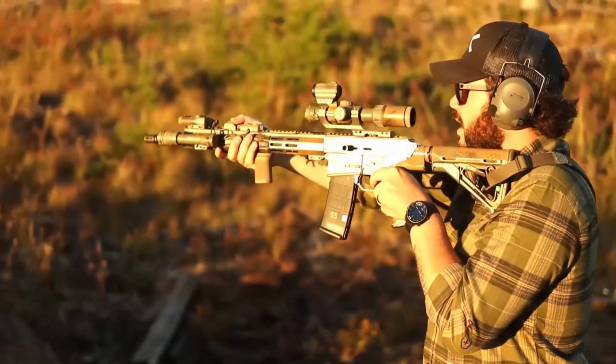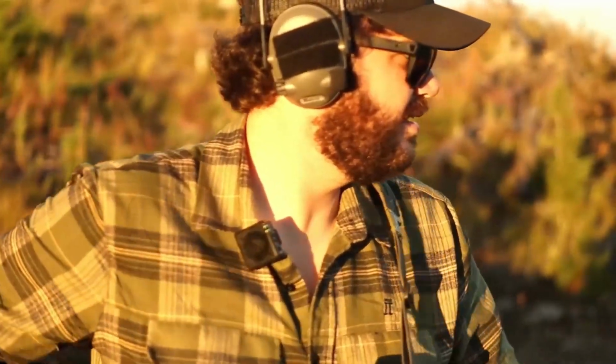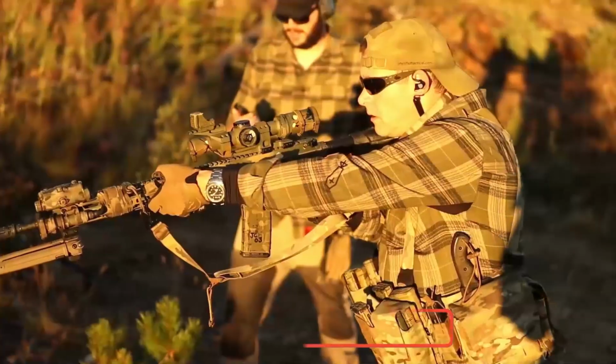PMags and this receiver do not like each other. What was that? 7.13. All right, now let's try with a few other AR-style platforms. Stand by.